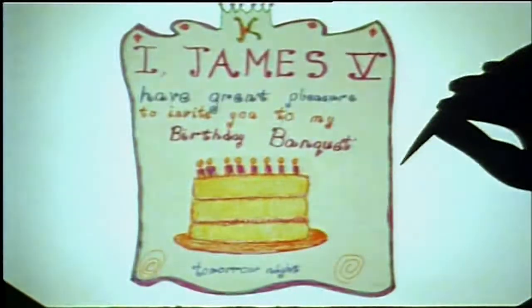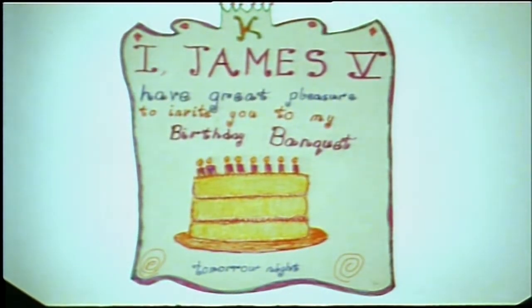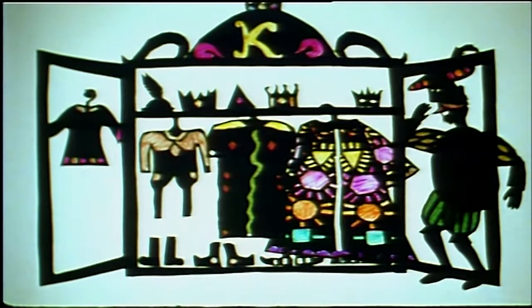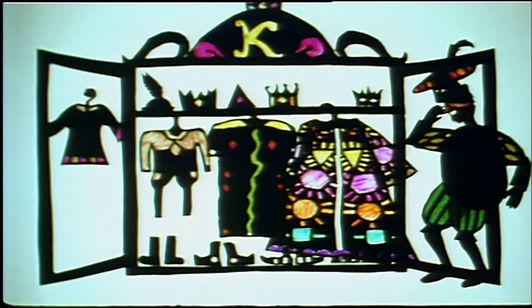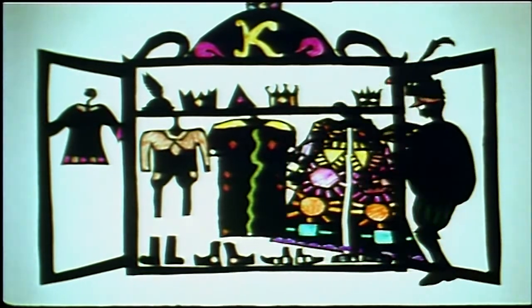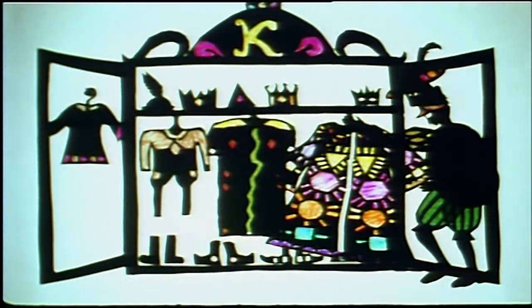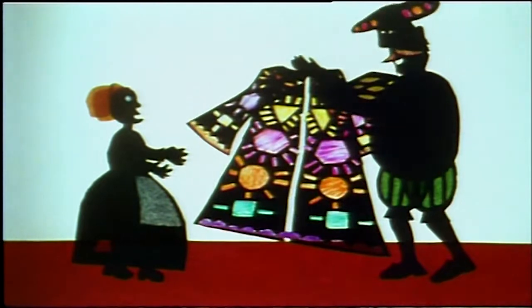I, James V, have great pleasure to invite you to my birthday banquet tomorrow night. Now, what shall I wear at my banquet? Ah, there's my favourite royal cloak. That will be perfect. Oh dear, it looks a bit grubby. Please take my cloak to the royal washerwoman in Raploch. Tell her I need it urgently for the banquet tomorrow night. Yes, Your Majesty. I'll go at once.